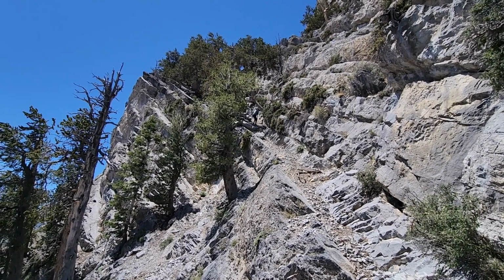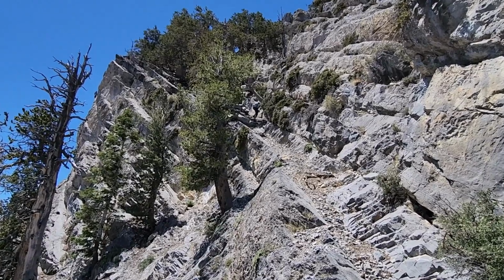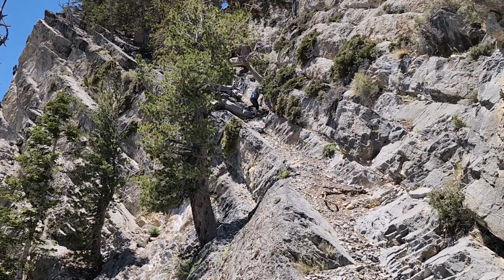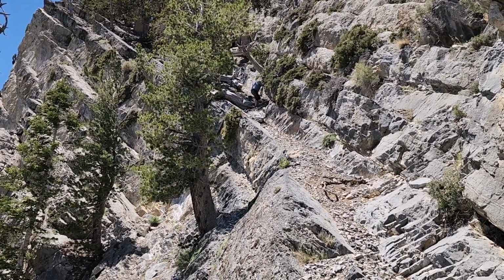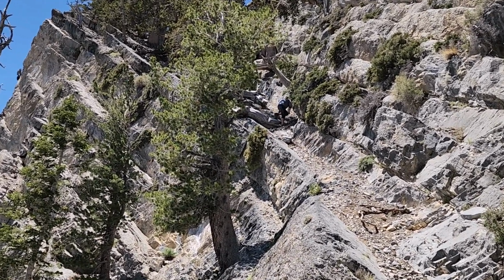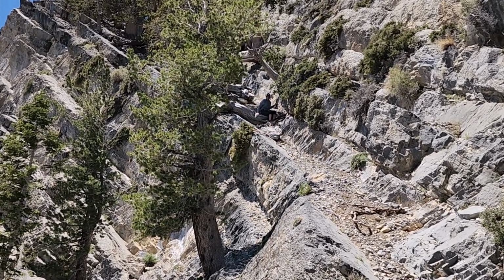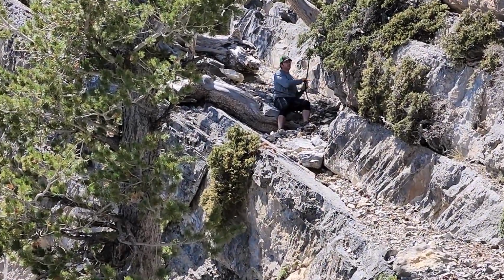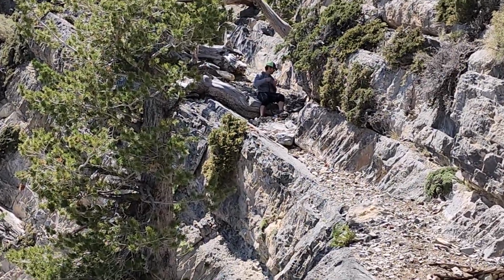Okay, here comes John. You can see major loose rock on this ledge. Greg just came down and said that it's more a psychological problem than it is an actual technical difficulty, but I don't know. You can see the exposure there below them, and then all the loose rock.